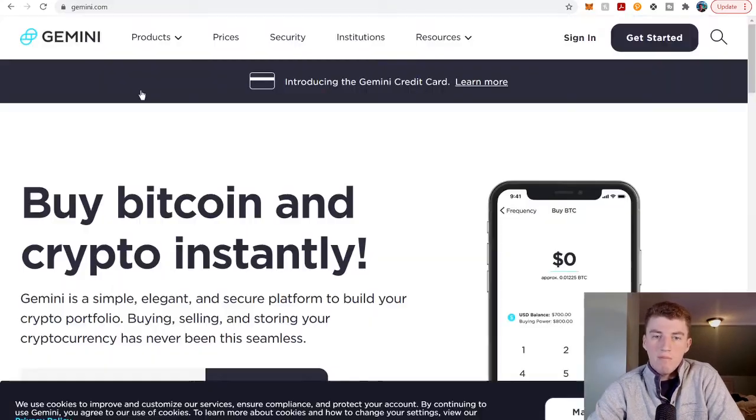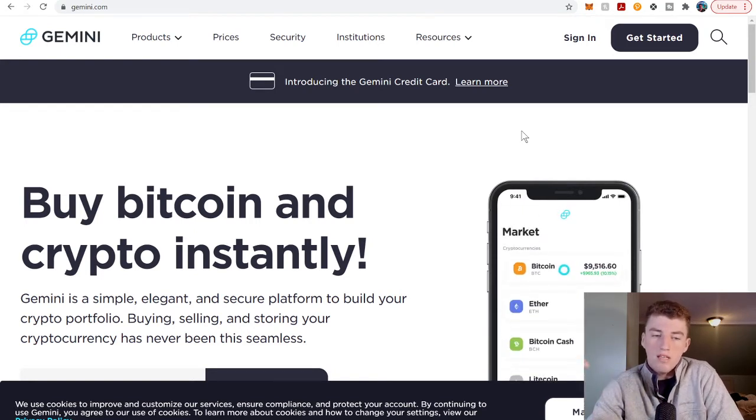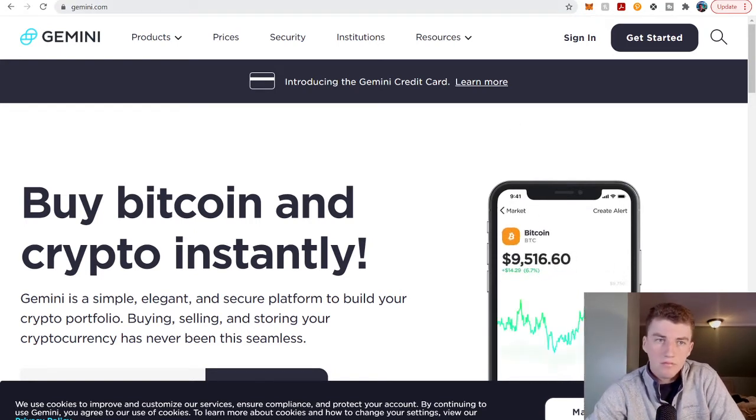Gemini, I think, is the same thing. A lot less fees. If you want to use it, I might not have a link in my bio for Gemini, but I do for Coinbase. So if you want to use Coinbase, go ahead, use that.